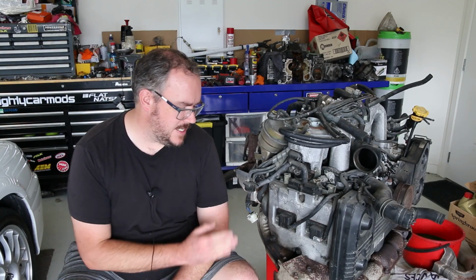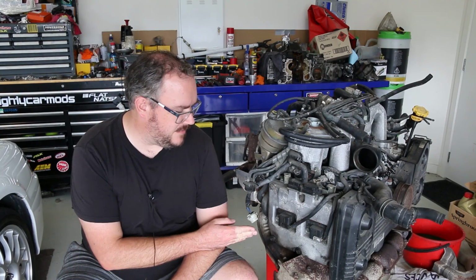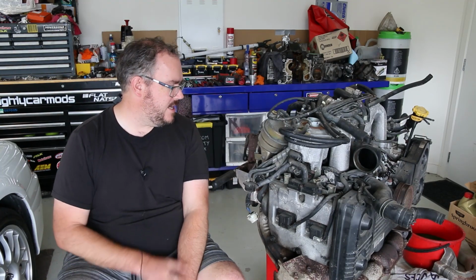I'm Ruben, and on today's episode we're going to be doing the rocker covers on this EP8 here. We're also going to be doing the rear air oil separator plate and generally a good clean up on the engine. We'll also pull the timing belt off and give it a good inspect, we'll see.